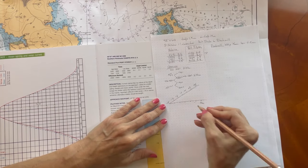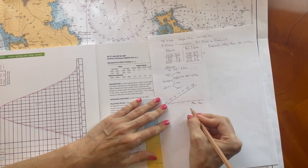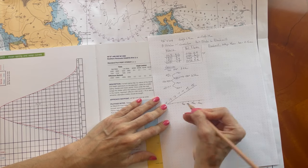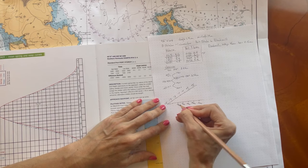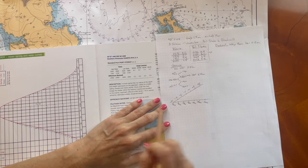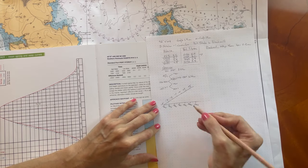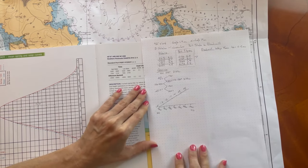And that should match up with our hours, which are 8 o'clock, 7 o'clock, 6 o'clock, 5 o'clock, 4 o'clock, and 3 o'clock, low water, minus 5. So we have our 6 hours from high water to low water.